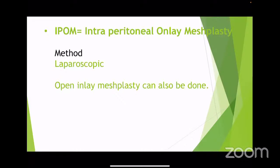When you are doing this, there are two names, IPOM and IPOM plus. You call it IPOM plus when you are closing the defect and putting mesh, because you are adding one procedure to putting mesh. And if you are not closing the defect and you are just reducing it and putting a mesh directly, that is only an IPOM. I have not written IPOM plus over here. Just consider that whenever I am saying closing a defect, it is called an IPOM plus procedure. So keep that in your mind. I am explaining both things simultaneously.